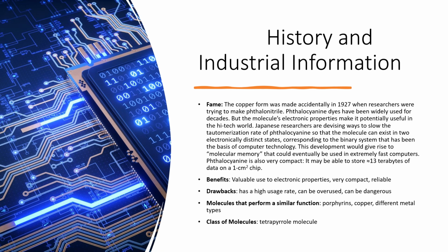Some molecules that perform a similar function to phthalocyanine would be porphyrin, copper, or different metal types, because they're all metals, and they can perform similar functions. And its class of molecules would be tetrapyrrole molecule.